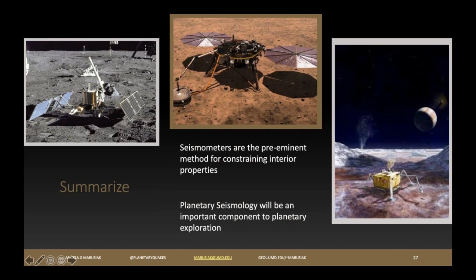But currently, I know that the seismometer has the vacuum cover, but is it buried at all, or is it just sitting on the surface? It sits on the surface. Okay, it's not subsurface. Got it.